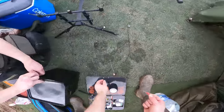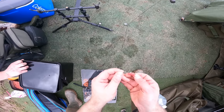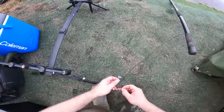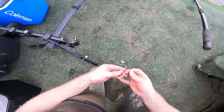Maggots, I think, and then just pop it out to round the island where I see them showing. It's probably a shout, to be fair, just to get one going, then we'll get the boat out in a bit. Might just start your swim off and get some fish interested. There we go.